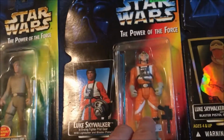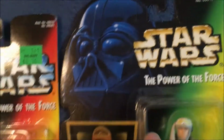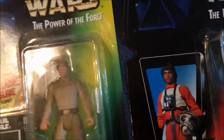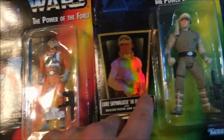And then, of course, I have it next to the other two that we got on our trip a couple weeks ago, the X-Wing Luke and the Hoth Luke that we went over in our previous video. And that's kind of the sealed figures I dug out. I did dig out a few other things. I've got some open figures.